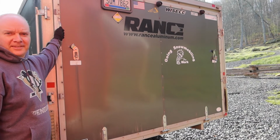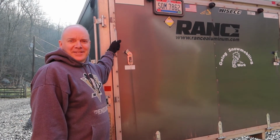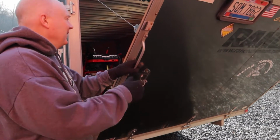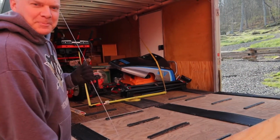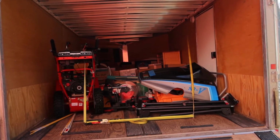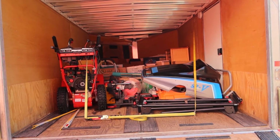All right, what will it look like? Oh, this is going to be a disaster. It was awfully bumpy coming down the roads of PA. Oh, well, straps are still intact and everything. It's really not bad. All right, well, I think we're all right, guys. Time to unload.